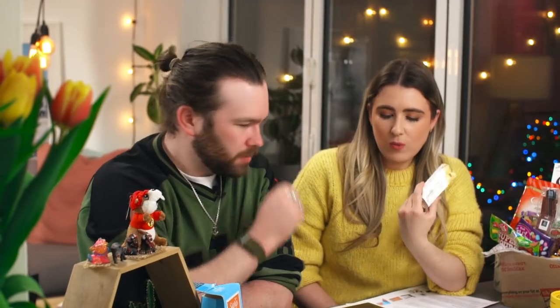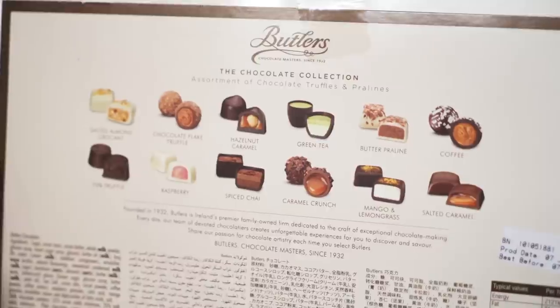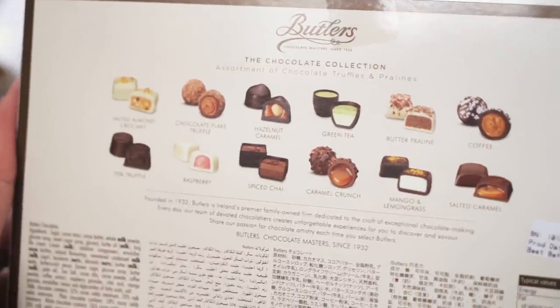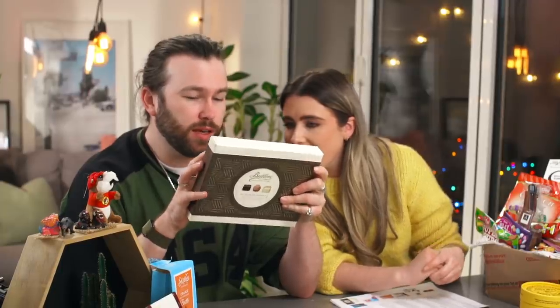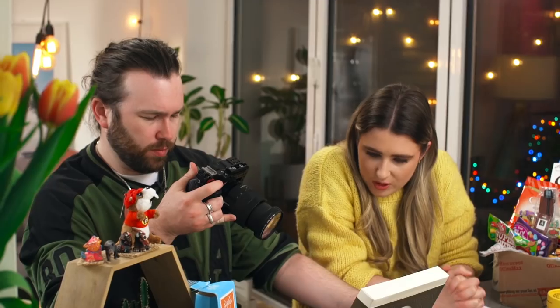This is amazing. I wonder if they have milk and dark versions of these. Are there flavours on the back? Can you give us a quick run through? We've got raspberry, salted almond croquant, chocolate flake truffle, hazelnut caramel, green tea, butter praline, coffee, 70% truffle, raspberry, spiced chai, caramel crunch, mango and lemongrass, and salted caramel. They sound amazing. Right, I'm definitely up for the raspberry and the salted caramel.